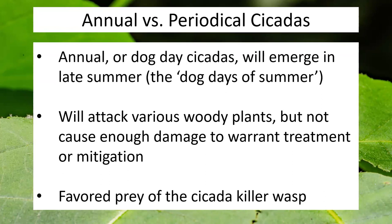So a little bit more about our annual cicadas. We hear these referred to as dog day cicadas because they come up in the dog days of summer. They come up in the latter half of the summer when it's just really hot, the days are long. And of course, these guys, just like any other cicada, they're going to attack woody plants. They don't cause enough damage to warrant any kind of treatment or mitigation. These are our annual cicadas, the ones that we get every year.